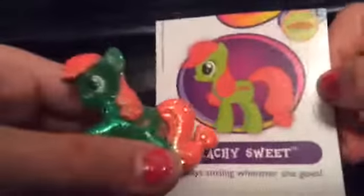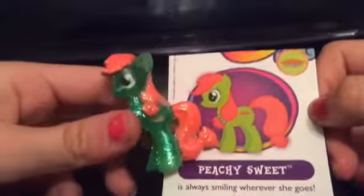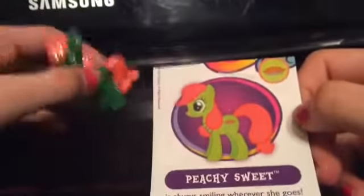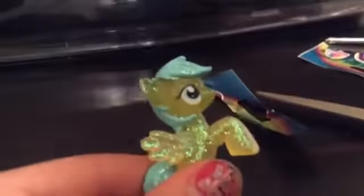She seems to be a darker pink than on here, and she doesn't have the green. Okay, do your next one. Now you do your next one. So that's Peachy Sweet. She's adorable. Oh my gosh, I cut off part of the card. Ready? Okay, I'm going to close this part. Close your eyes. You have to close your eyes. Fine. Oh my gosh, she's so adorable. Wait, let's see what she is. I'm going to get the card out. Oh my gosh.